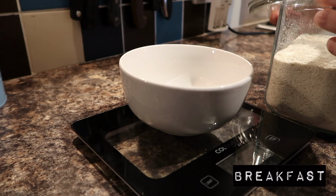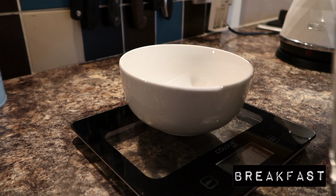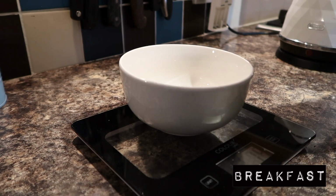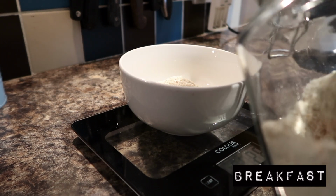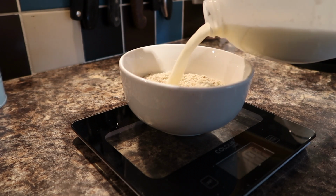For breakfast today, I actually went for Ready Brek. I love Ready Brek. I'm normally someone that has porridge for breakfast, but Ready Brek is so much smoother. I think it's just ground down oats, and I so much prefer it. So I have 40 grams of Ready Brek, and then I just add in my milk and stir it all up, and obviously pop it in the microwave for 2 minutes.